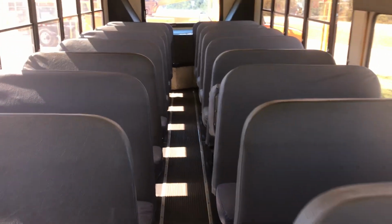The seats are in really good shape. If you're gonna be using this as a bus, you can see, that's just shadows. There's no rips or holes or tears or kicks, or I didn't even see any pen marks or graffiti on this one.